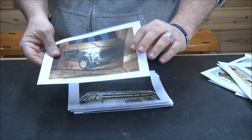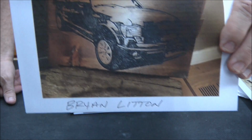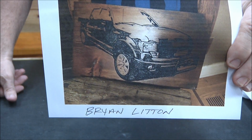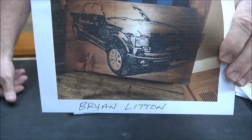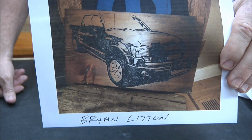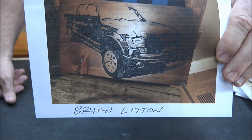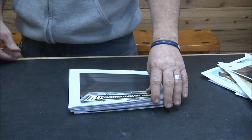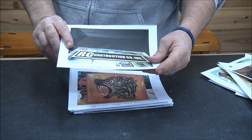Brian Litton. This is actually a portrait of his truck. I'm not sure exactly what kind of truck that is. It kind of looks like a Toyota, but I apologize if I got that wrong. Anyway, great job, Brian. Looks cool. That's a really good niche to go after, is portraits of people's trucks or hot rods.